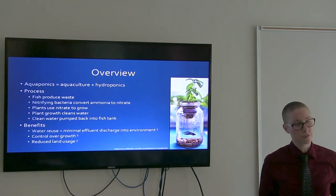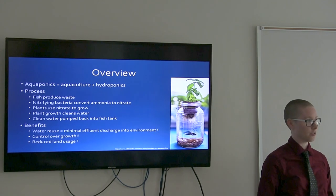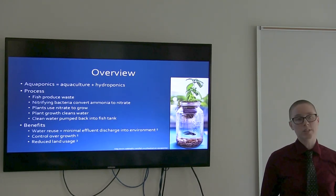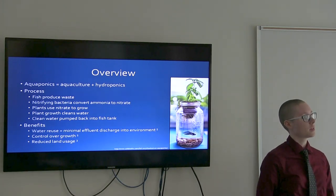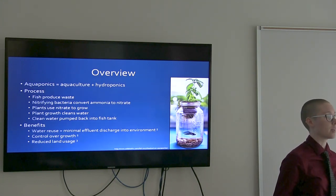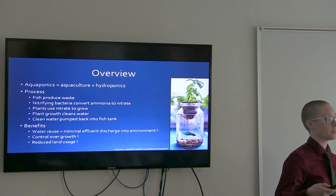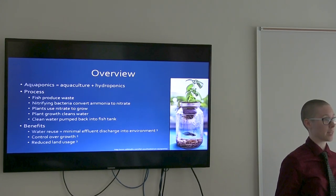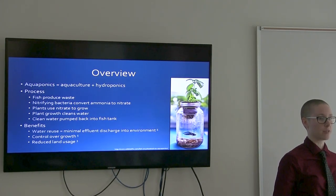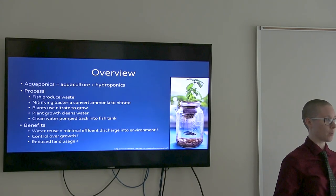So, just an overview of aquaponics. Aquaponics is the beautiful marriage of aquaculture and hydroponics. Almost always, these are recirculating systems. You take the water from the fish tank, they produce waste, mainly ammonia, and then nitrifying bacteria in the system convert the ammonia to nitrate. When the water is pumped from the fish tank to the plant tank, the plants use that nitrate to grow, and through growing, they clean the water. Then you pump the cleaned hydroponic water back into the fish system and reuse it.